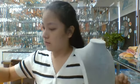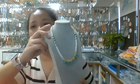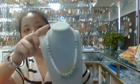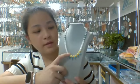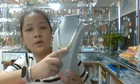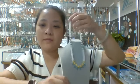Okay, I'm going to introduce you to the next one. Next necklace, this. It combines white shell beads and turquoise, and the size of them is about 6 millimeters. You can find some round beads about 6 millimeters too, and here are some shell-shaped turquoise beads.